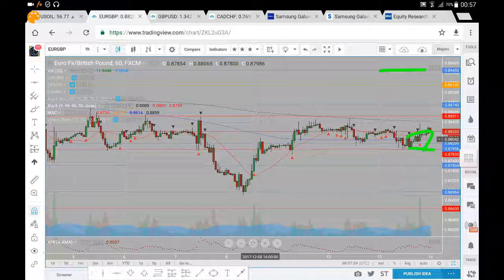If we did break out to the downside again, we'll see our price react towards this 87.50, then 87, and beyond that we're looking to see our price react to this 86.63. Again, I'd expect 86.63 to be far in the range unless we do have a very strong fundamental catalyst. Now let's have a look at the daily chart.